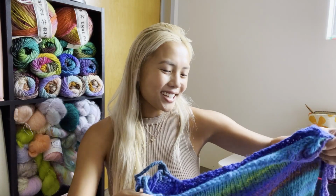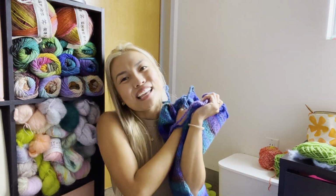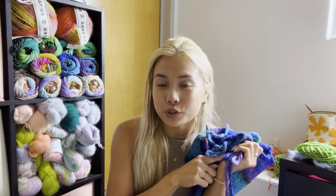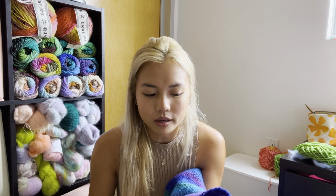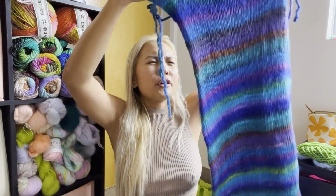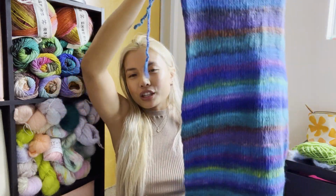Okay, next I have the dress, and I think I talked about wanting to make it last week, and then I finished my other dress, and then I finally let myself knit this one, and then I finished it because I was so excited about it. But it is in Noro Kureyon in the color 40, I think, and I really, really like how it turned out. I just think that the stripes are so fun.